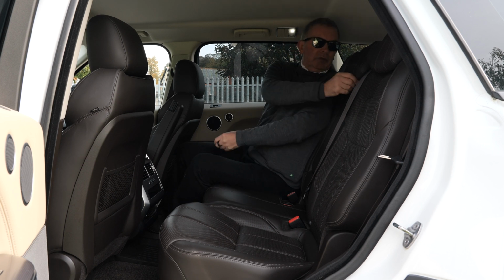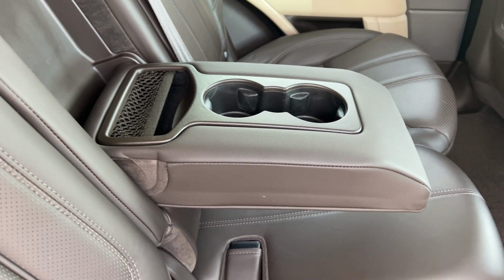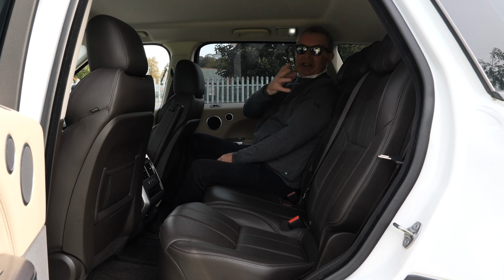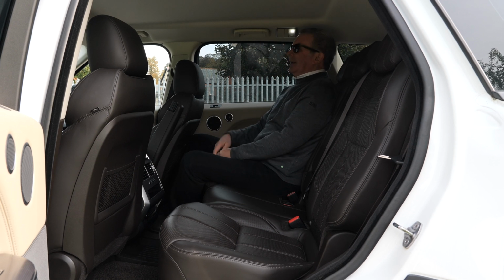You've got here the rear central armrest, 2 cup holders, little place to put your phone there with a net, Isofix rear child seat anchor points, and these seats split independently of each other, so if you need to carry a big load, then seats fold virtually flat. Just a lovely car, great to be a passenger in.